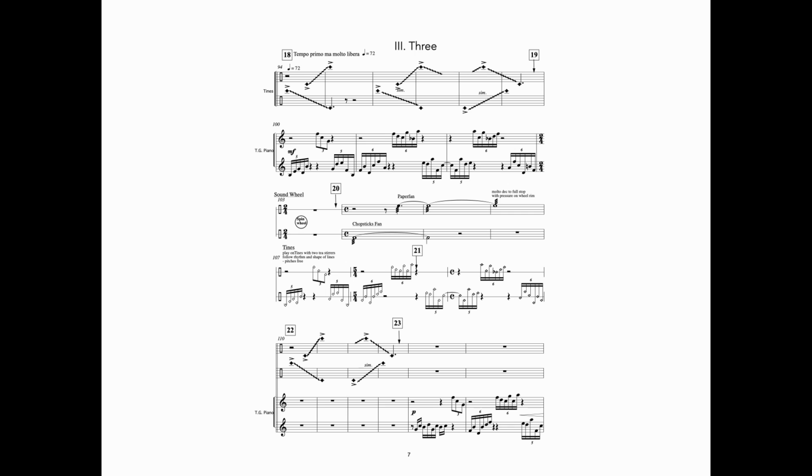This is the third part of Chromatour version 2. A lot of glissandi being played on the metal tines. Also on the sound wheel with various effects, various implements, the chopstick fan, as I called it, a paper fan, which I made, and all kinds of motives played on the tines with T-stirrers, little glass sticks.